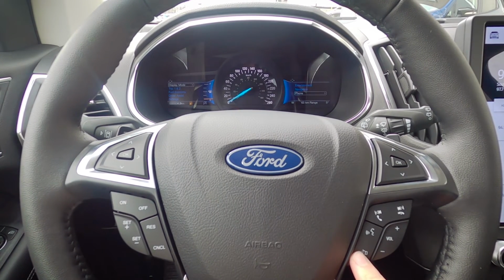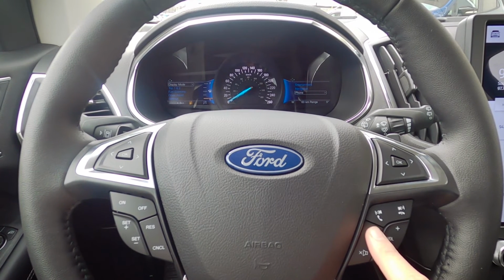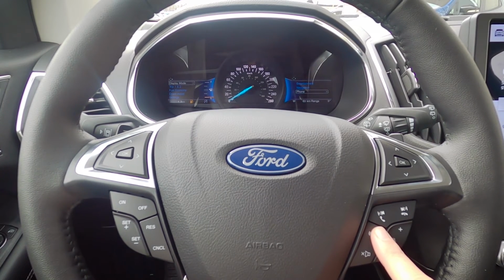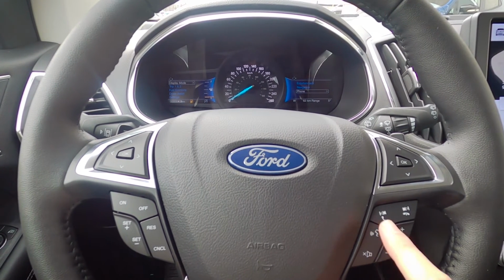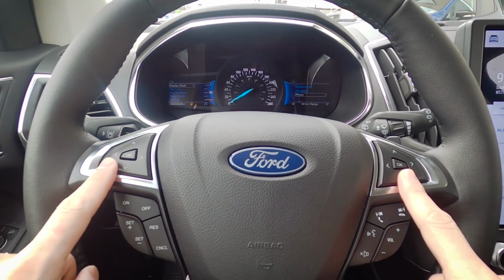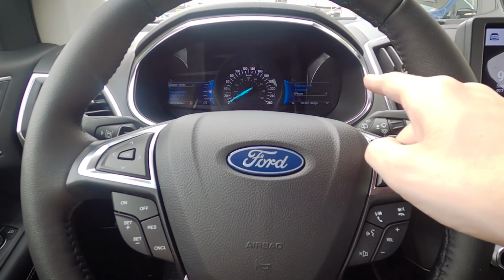We can mute it out if we want to, or we've got a hotkey to press for our voice command prompts. So with that hot button press, we can make a phone call, we can change radio stations, or we can navigate just by pressing that middle button. Now, we also do have two individual pads there. The pad on the left is going to be for that mini left screen. The pad on the right is going to be for that mini right screen.